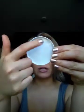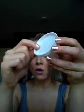And I love the lid, like I said, because you have a much greater surface area to work with when you are working your brush into the minerals using the lid. And it's a nice smooth surface, which if you work with mineral makeup, you know that you need a nice smooth surface to work the product into your brush with. So anyway, I really like this new packaging a lot.